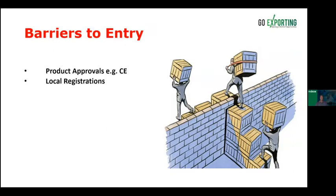What about local registration? Sometimes you need to register locally with the government, depending on your kind of products. If it's, for example, a health product, you may have to register that product and have certain types of approvals and licenses in order to be able to sell your product to that country. So that could be a real barrier to entry. You may have a fantastic size market there, but it could be a real barrier to entry stopping you getting into that market.